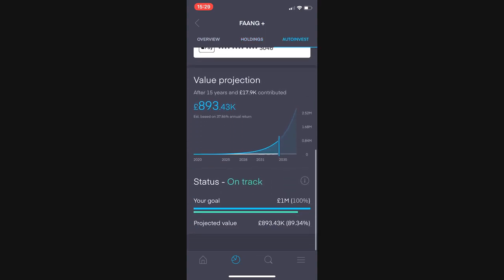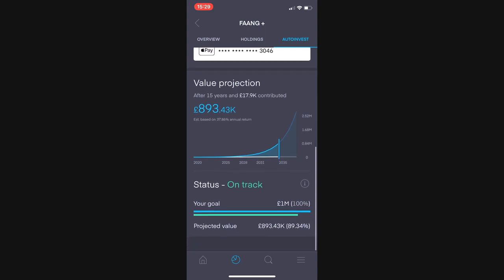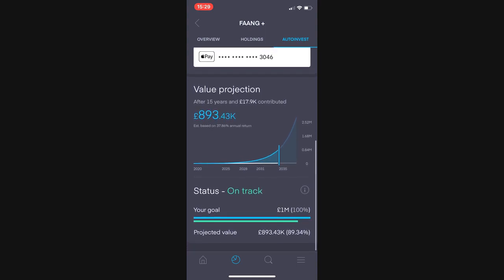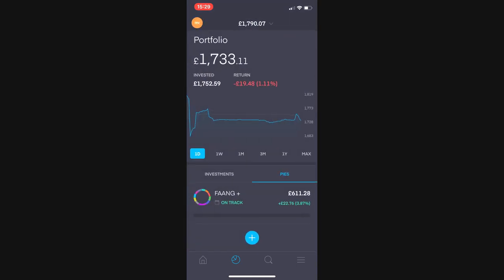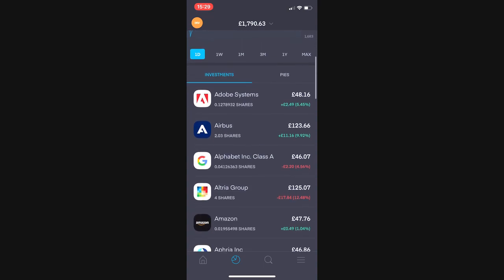I'm on track towards my goal of £1 million in 15 years' time, but as already mentioned, I will have to update and rebalance as required. Now if we hop back over to the investment side of things, you'll have to ignore the pie positions that are in there as well.